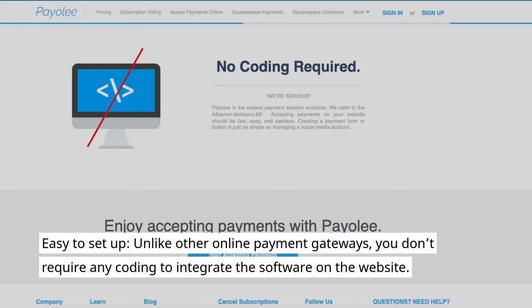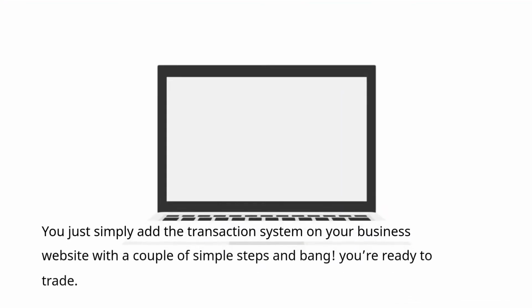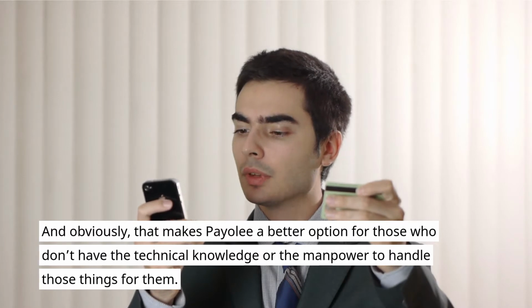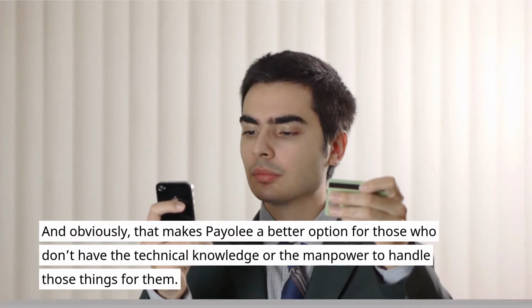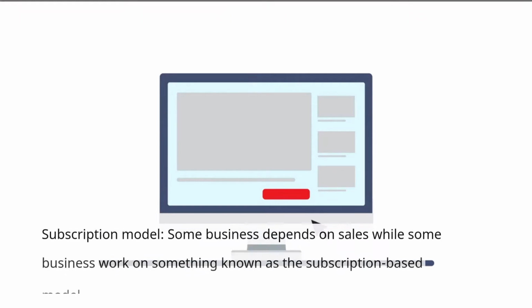Easy to set up. Unlike other online payment gateways, you don't require any coding to integrate the software on the website. You just simply add the transaction system on your business website with a couple of simple steps and bang, you're ready to trade. And obviously, that makes Payolee a better option for those who don't have the technical knowledge or the manpower to handle those things for them. So, now anyone can build their website and add the payment gateway on their own.